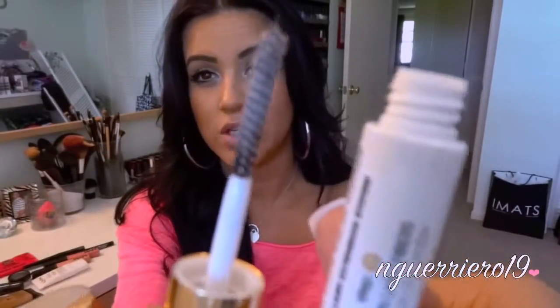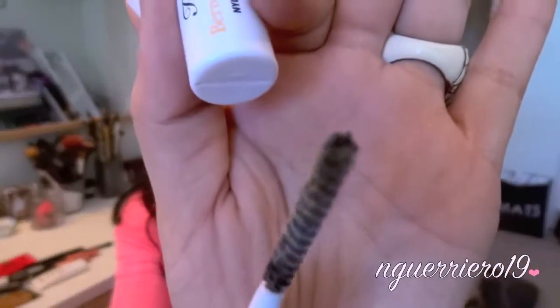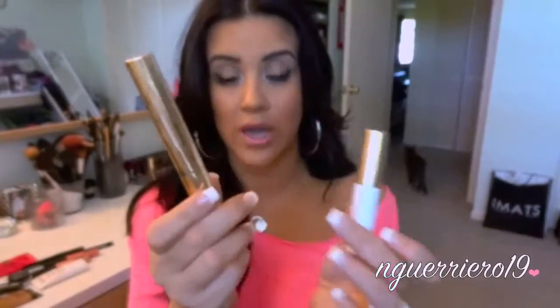So you do step 1, you put 1 coat of this on, and then you do step 2, which is your lash fibers right here. I'm not sure if you'll be able to see, but obviously the little white guys will attach to your lashes and make your lashes appear longer. So you put 1 coat of this on. This is step 1, step 2, and then step 3, and then you just go over it again, and you get lashes that are honestly so long.